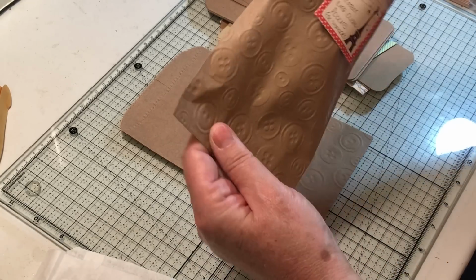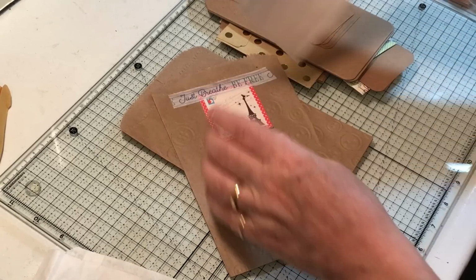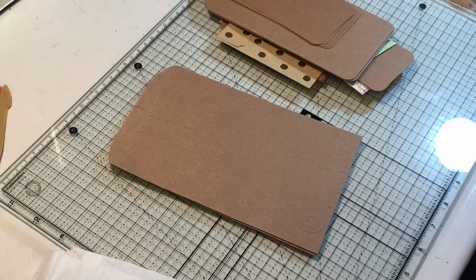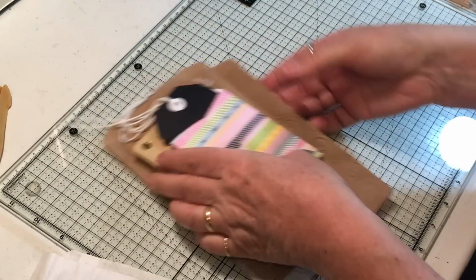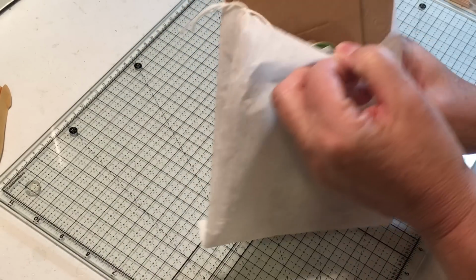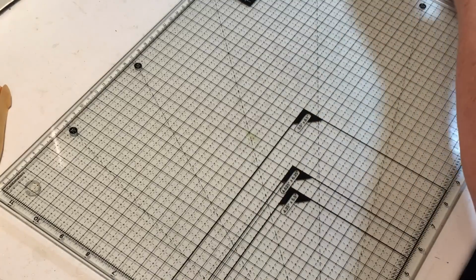And she said these are Project Life pockets to use for shaker tags. I thought that was awesome. I never thought of doing that. So, I mean, I've made them, but I've just used one piece of kind of acetate. So that was a great idea. So that's that one.